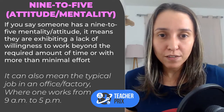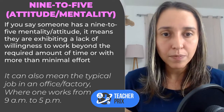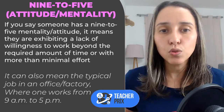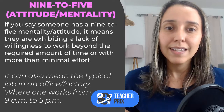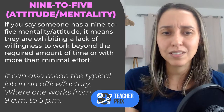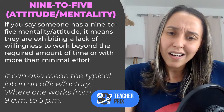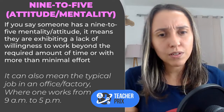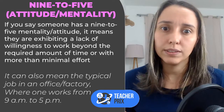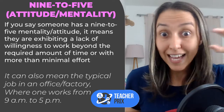Basically, if you say that someone has a 9 to 5 attitude or a 9 to 5 mentality, it's a negative idea. It means that they never do more than they are required. They never make an additional effort. They always do what they have to do, the minimal effort. They don't go any further. They are not proactive. They just stay there doing the basic, just following orders. They don't have that proactive mentality of doing more than is required, going beyond what you are supposed to do. So that's the idea of 9 to 5 attitude or mentality.